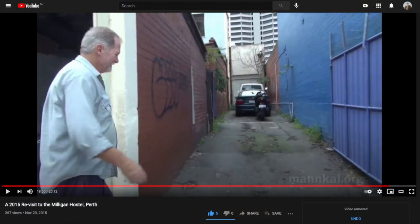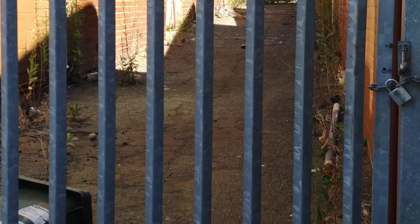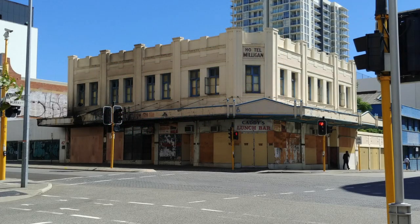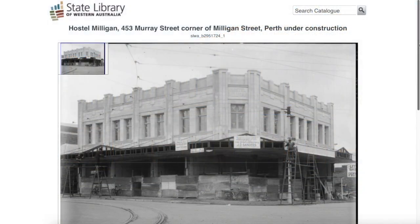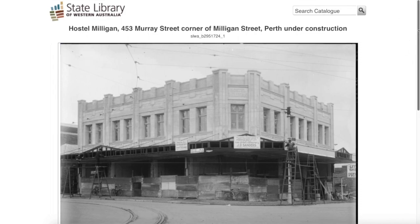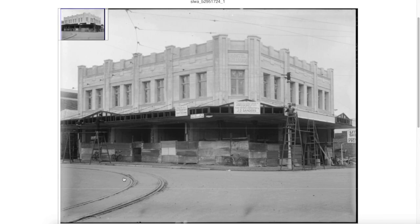So without being able to get out the back there and behind all those gates and buildings, I can't really tell us much more, but I really can't help but wonder, was the original Pearl Villa 3 stories tall? Or even more? Let's finish with a construction image of the Hostel Milligan. This is an interesting construction image of the Hostel Milligan back in 1929, I believe. Yep, 1929. So the tram line, that's Milligan Street, that's Murray Street. And that's it, looking very much under construction. With nothing behind it either.